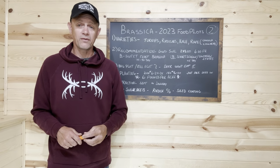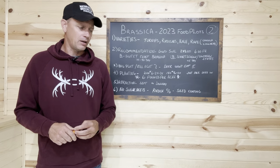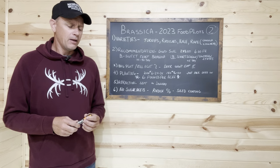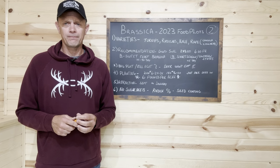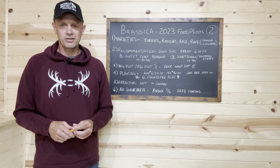Radish percentage. You get asked this a bunch of times. We have a 20 to 25%. Actually, it's about 20% radishes, maybe 15. I'd have to go check the label. We like the radishes. I think radishes are one of the best early season attractions there are. We highly recommend maybe 4 pounds per acre with our greens planting, our grains planting. And then, like I said, it's about 15%, maybe 20% radishes in our Sweet Feast blend.